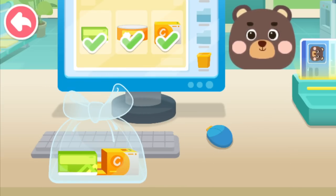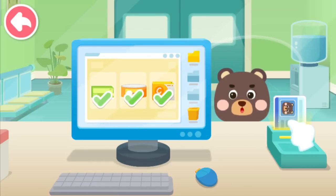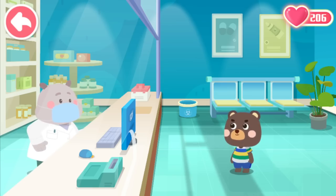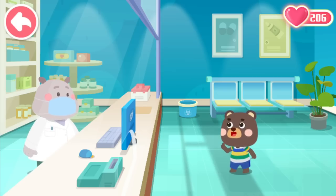All packed. Here you go. Don't forget to take the medical ID card. Don't worry or be scared while taking the medicine. Just swallow it and you'll do great. I can for sure do it. Thank you.